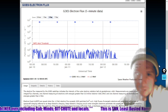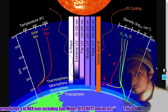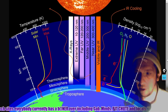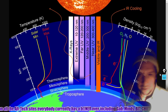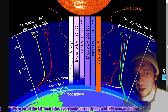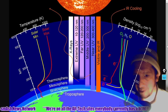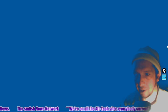So we're at low levels of electron flux here. There's a 3-day chart of that. All of that is measured at the F flare around the 300 kilometer altitude level at the GOES 16. We put that up daily to give our viewers an understanding of the way the electromagnetic radiation absorbs into the atmosphere and where things are located. That is in kilometers.